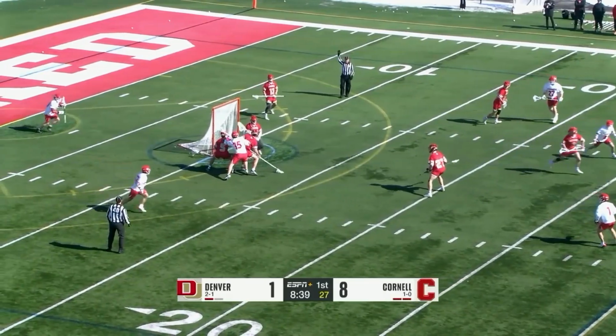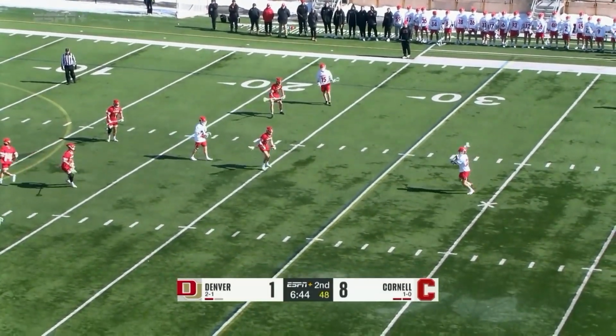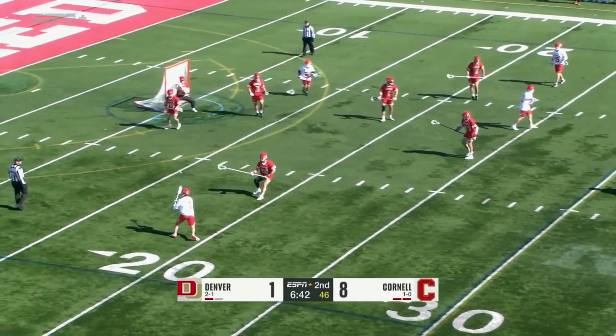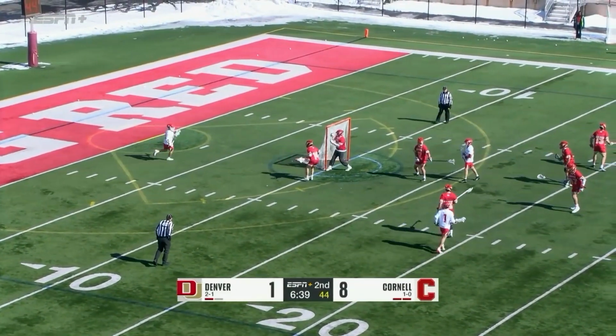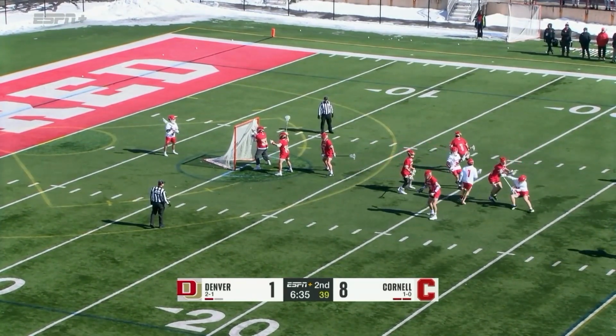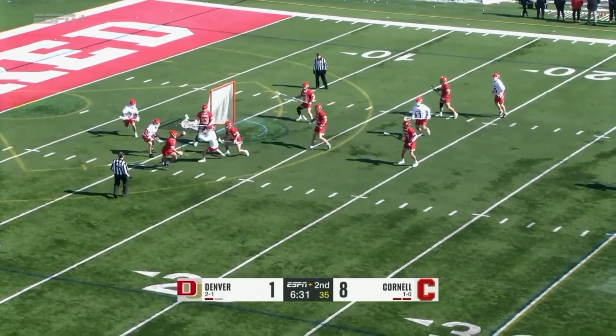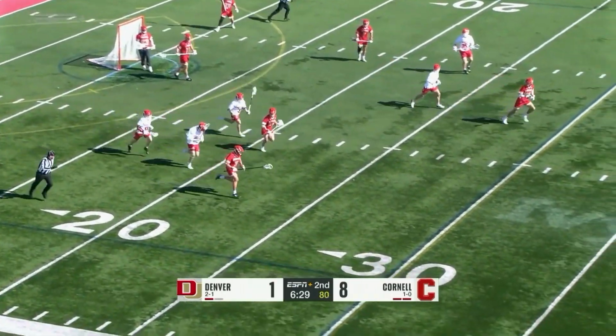Kelleher, another step down, and Klebon saw that the whole way into his stick. Cornell has always been a very good shooting team, accuracy, putting the ball on the cage. And this team so far, last week and this week, no different. And Ryan Waldman's got the short stick. Colton Barnett hung up. Waldman was an outstanding attackman. And Goldstein looked like he wanted to go BTB, but blocked on the way in.